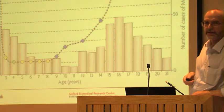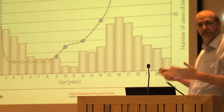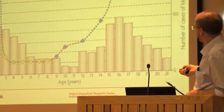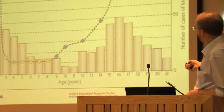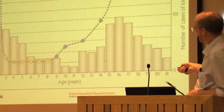Over the next few years, we've got this group of children growing up who, although they were protected when they were very little, are no longer protected against MenC. And we know that this is the period where disease happens. It was in very young children, who are protected at the moment from vaccine, and teenagers.